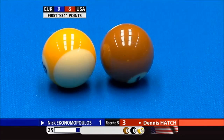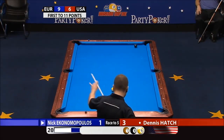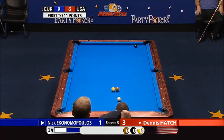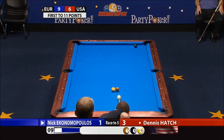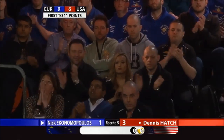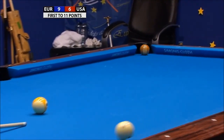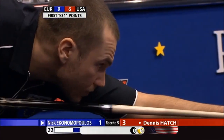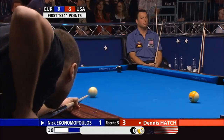Well, we don't have to worry about a bad hit here. He's going to make a good hit. He's got to cut this 7 ball up in that top left pocket. This is basically for the game right here. It's a toughie. Ekonomopoulos just keeps pulling shot after shot out of his bag. I mean, he has been a fantastic addition to this European team. Well, he's a lot more solid than Dennis Hatch right now. Dennis is crumbling.